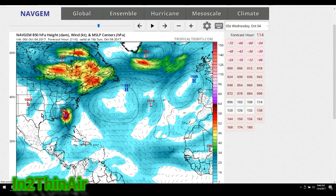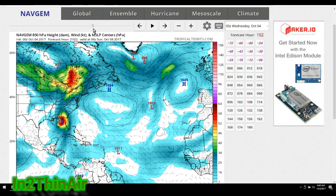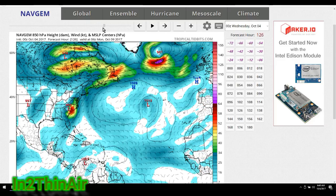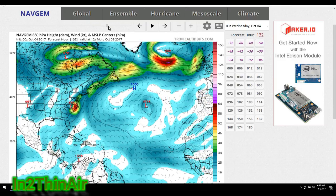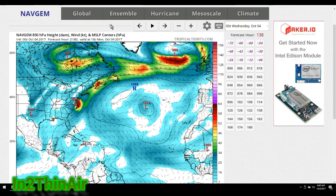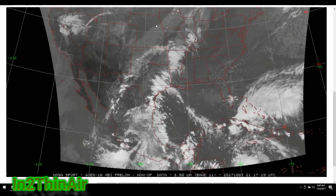Really quick, we'll check out NAVGEM. I believe they are pretty similar to the CMC and actually very close to the GFS as well, going right into the Panhandle of Florida, through South Carolina, North Carolina, and making its way, skimming past Virginia, it looks, and then right up towards New York, New Jersey, Delaware, all that stuff. So that's later on to watch out for. But guys, this is what we're dealing with right now.